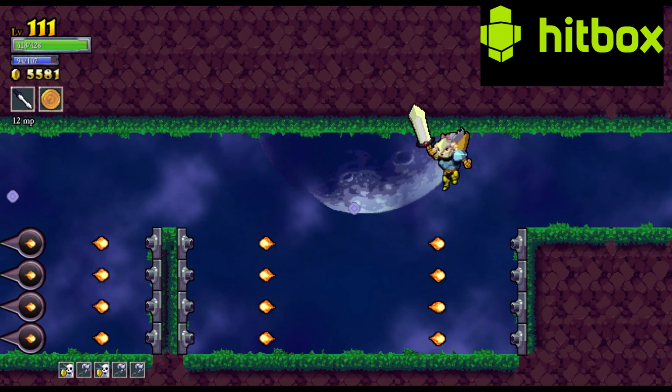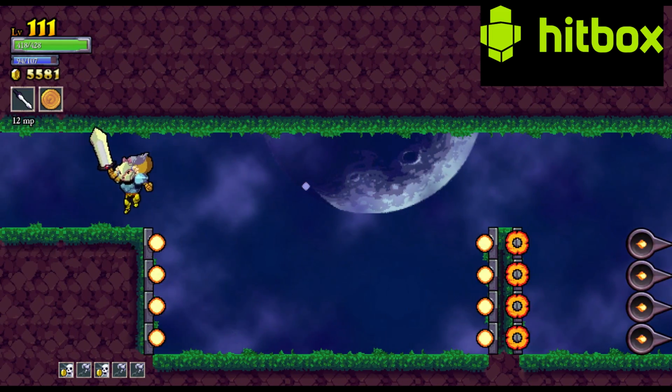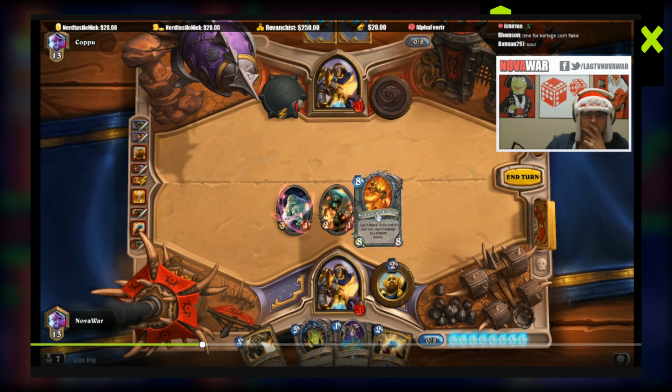What that translates to is a stream so clear and smooth that it looks like you are playing the game yourself. If you don't believe me, go look up Nova War's stream on Hitbox and look how crisp it is for yourself. It requires a very powerful 2-computer setup to host a stream of that quality, but it is possible.